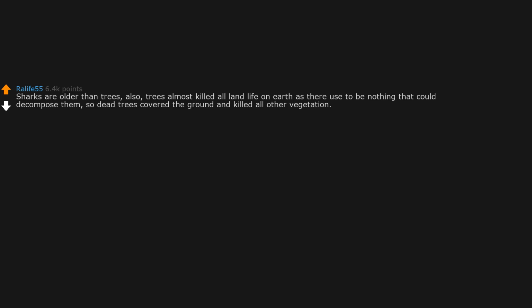Sharks are older than trees. Also, trees almost killed all land life on Earth as there used to be nothing that could decompose them. So dead trees covered the ground and killed all other vegetation. Only once fungus evolved did trees start decomposing. Sharks are older than Saturn's rings.